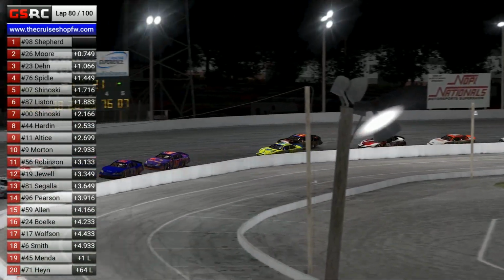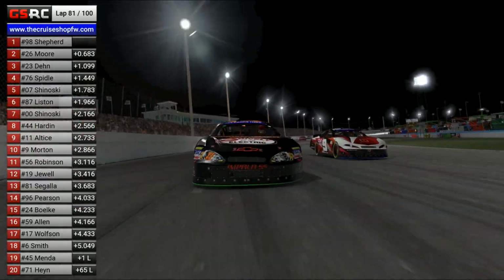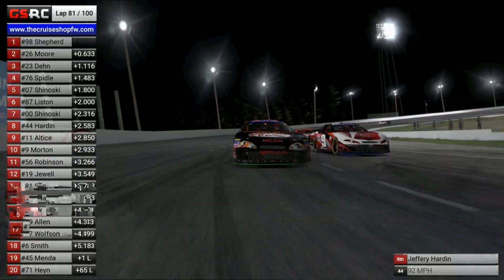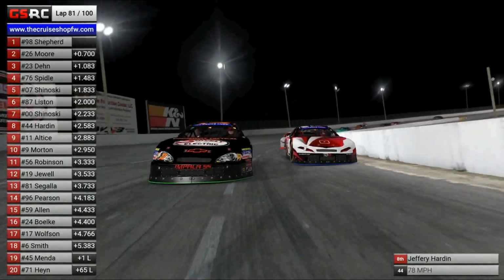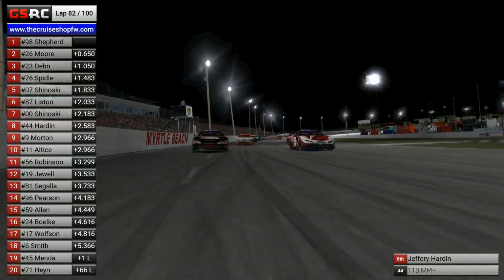Got a battle going on here towards the latter part of the top 10. Jeffrey Harden, Ruben Altice doing battle for that 8th spot, and Justin Morton in 10th now, trying to get underneath Altice. Looks like he will as they come off of turn number 2. So Justin Morton still trying to recover from his earlier incident, as Jeffrey Harden looking to play defense on the invert spot.